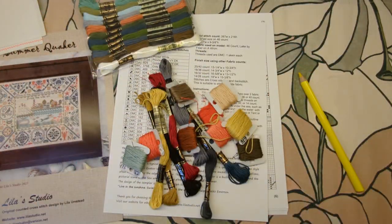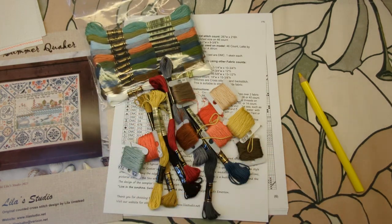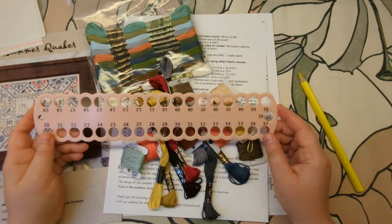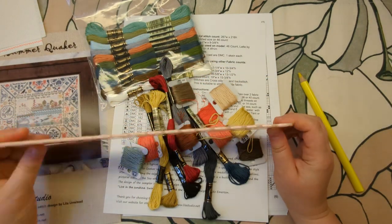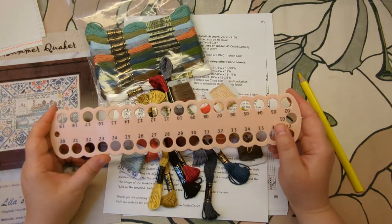So in total, there are 27 colors, and this is DMC floss. And I'm using 16 count aida fabric. And I'm going to be using this organizer here and putting all my floss here. This is a good plastic organizer that you can use many times.